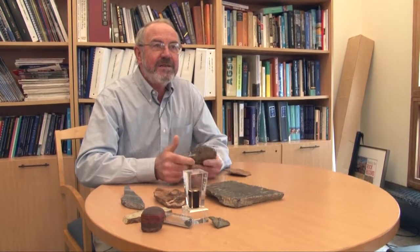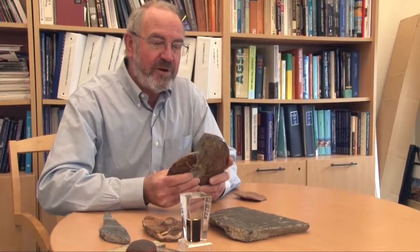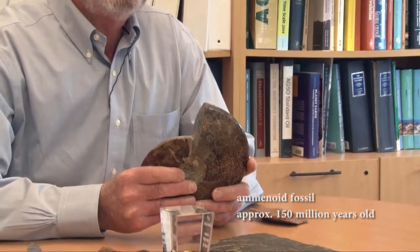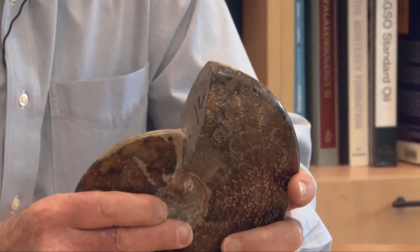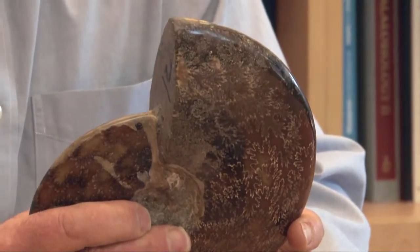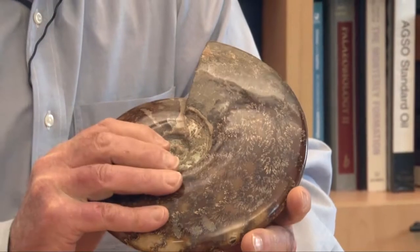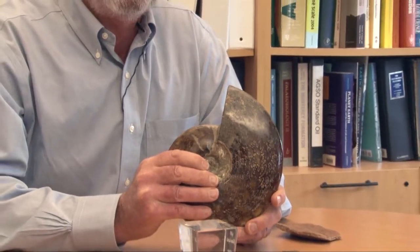Like a lot of people in the earth sciences, we're interested in hunting fossils. And look at a rock like that. It's an ammonoid fossil, about 150 million years old, relative of today's nautilus, squid, those sorts of organisms. Is very obviously a fossil. You can see the similarities between the object in this rock, the ammonoid, and contemporary organisms that we can find in the ocean.